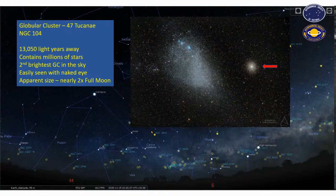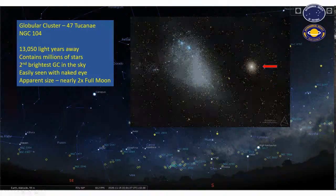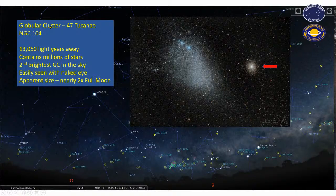Now, there is another catalogue which was created much, much later and has many, many more objects in it, called the New General Catalogue. And this object here has an NGC number of 104. So it's the 104th object within the NGC catalogue. And this object is not a galaxy, it's actually a globular cluster. It's not a cloud of gas. It's a big ball of stars.